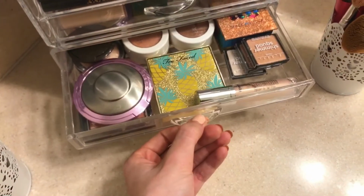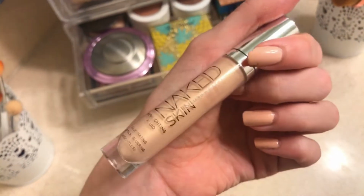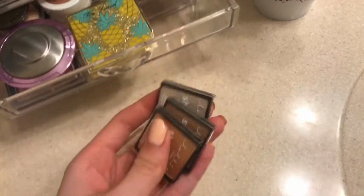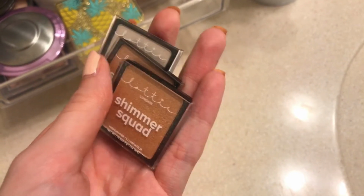Next drawer is probably my favorite drawer. It is the highlight drawer. Highlight is probably like my favorite makeup product. So I have 1 liquid highlight. This is the Urban Decay Naked Skin. I have 3 mini Lottie London highlights. These are super pretty and they're really pigmented.